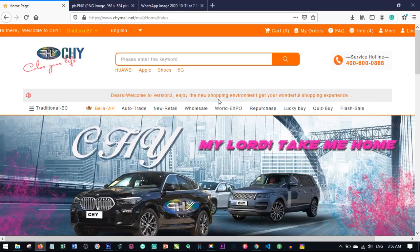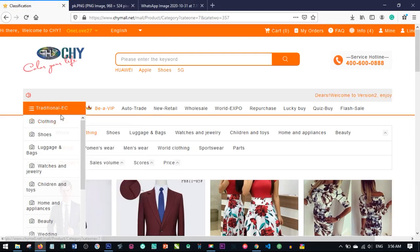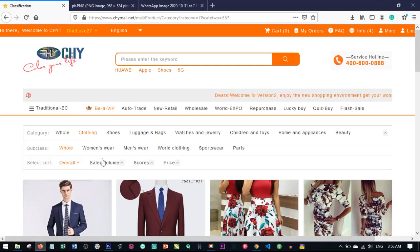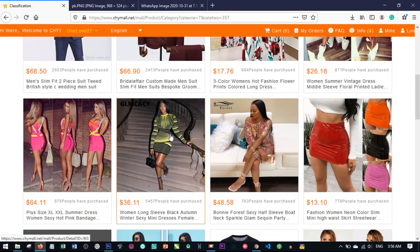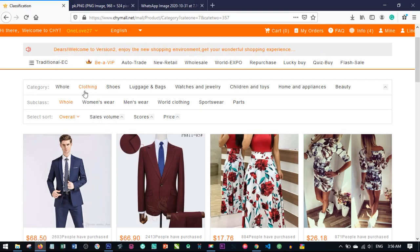And seriously, the product that they promised you to sell. Now, when I go to the traditional e-commerce that you're seeing here, the ECM is the e-commerce. You see all of these different products that are listed here. These are not the products that the VIP members of the platform trade. These are normal day-to-day casual products that we use, like clothing, bags, shoes, all of these different products here. This is not what is traded in the VIP.